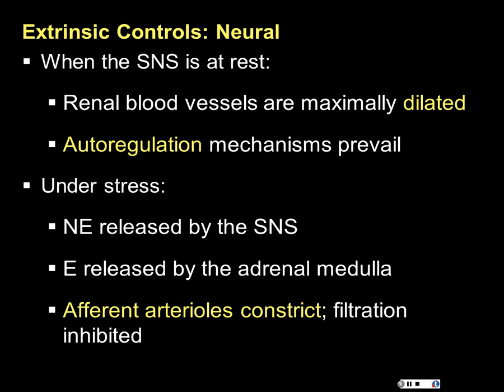Versus when your sympathetic nervous system is at rest, and we want to put in parentheses here that this implies the parasympathetic nervous system is going on, when you're resting and digesting, the kidney is going to be doing its own thing. So intrinsic regulation should be prevailing.